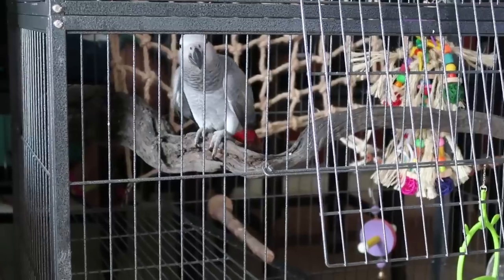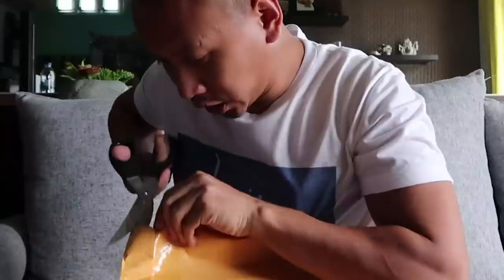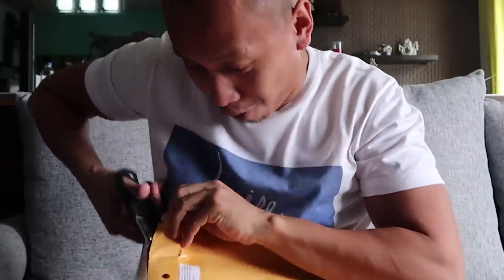Ligaya is looking through the cage. Yes. What's in here, Ligaya? It's going to improve your life. She's like, what is that package? She's looking at it. You'll love it. All right, let's open this. Open. Oh, what is this? Thank you so much, Aviator.